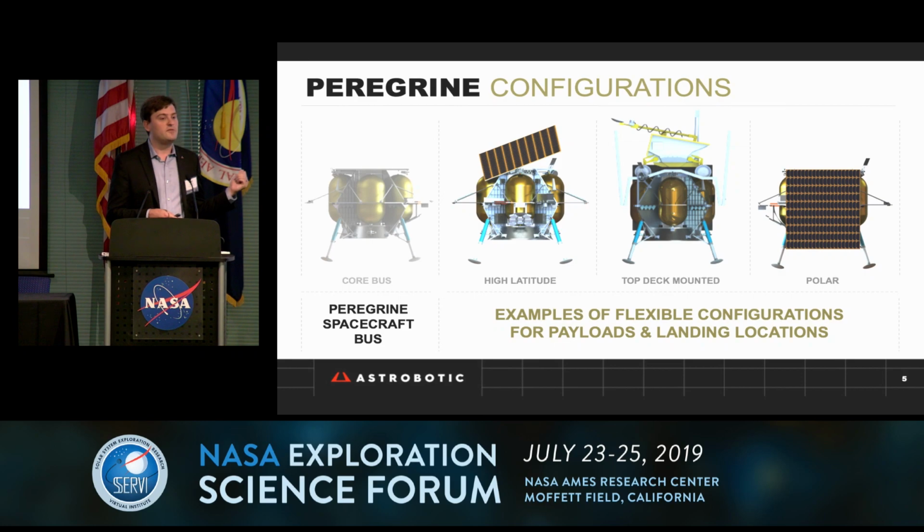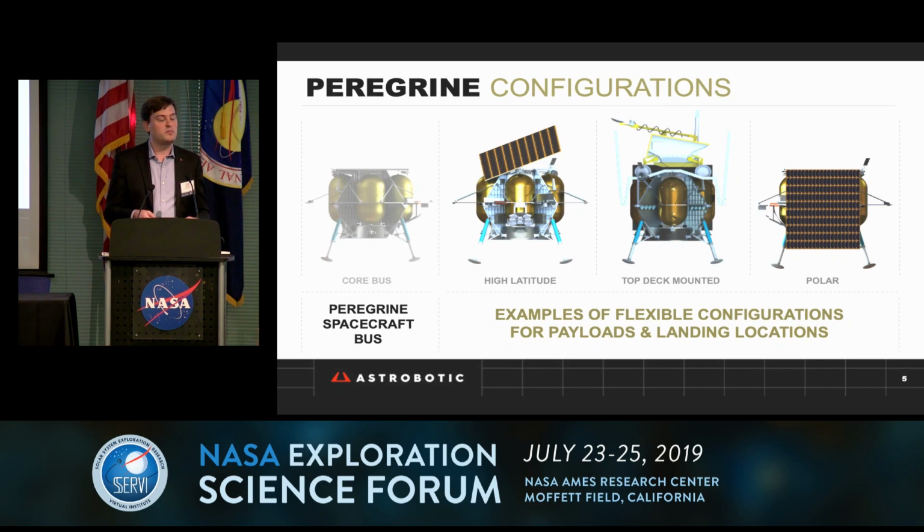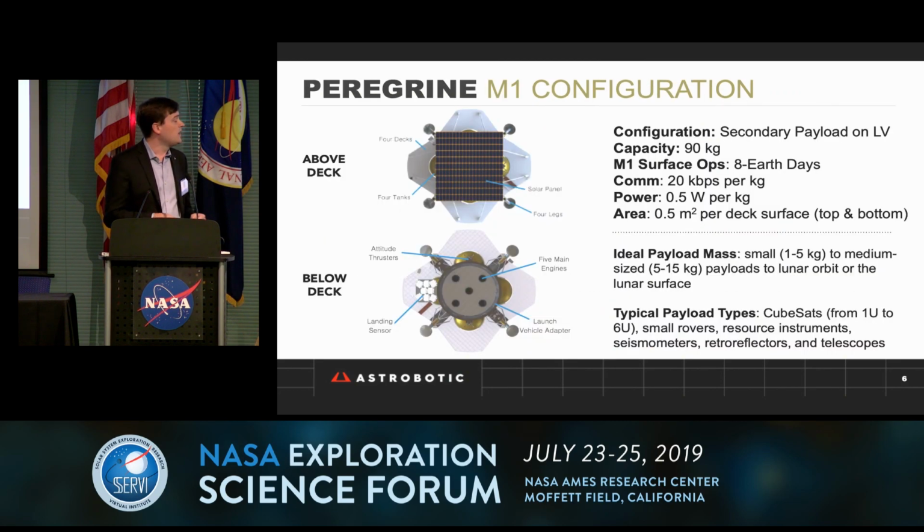So we have configurations that can go to the poles just by simply reorienting the solar panels. We can take large rovers on even Peregrine by putting it on top of the lander. And ultimately, this is like the utility vehicle for the moon. This can land anywhere you want to go. The first mission is configured in a way that we can carry up to about 90 kilograms of payload to the surface of the moon.